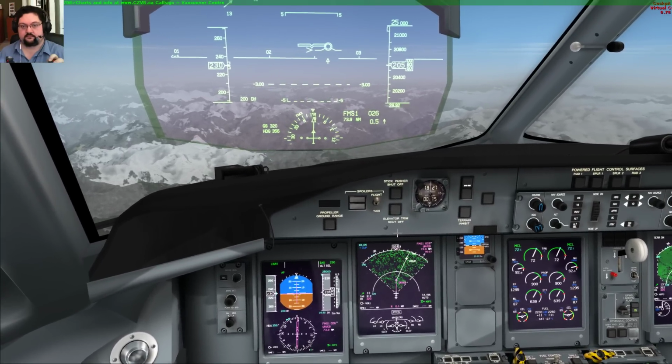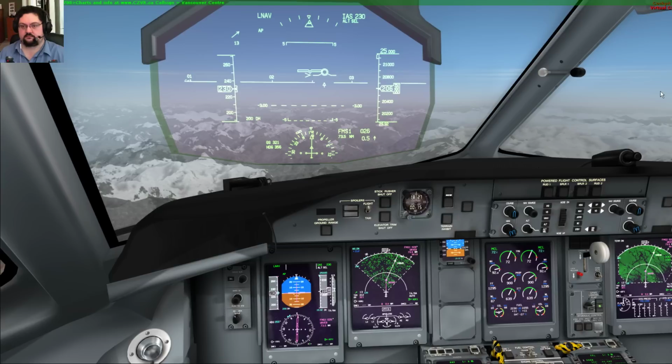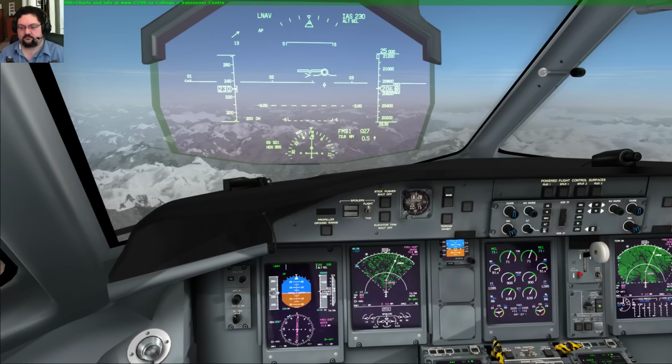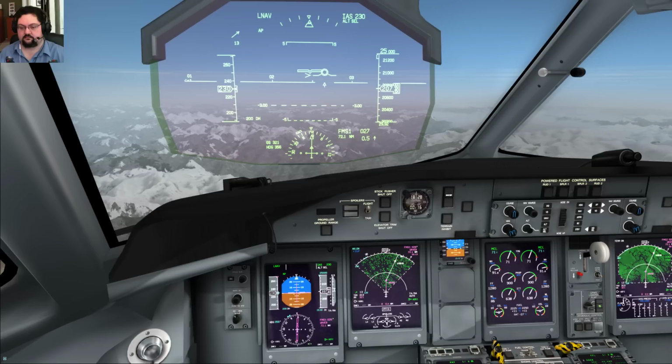Foxtrot Bravo Victor Yankee, turn right direct Whitman, descend to 5,900, cleared Kelowna ILS Zulu runway 16 approach. Direct Whitman, 5,900, cleared the RNAV Zulu ILS Kelowna, Bravo Victor.